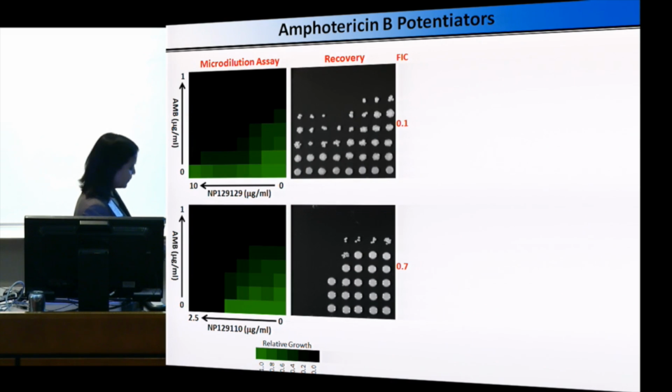So here are two examples of amphotericin B potentiators. So this compound, NP129129, as you can see, is strongly synergistic with amphotericin B, has a good FIC, and it improves amphotericin B's MIC by 2, 4, 8, 16-fold. So this was very exciting when we saw this. And as you can see, this compound is inactive on its own. It doesn't have any antifungal activity. And the combination of the two is indeed fungicidal.